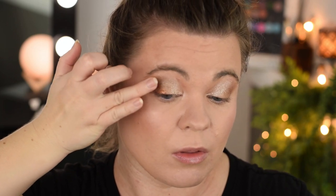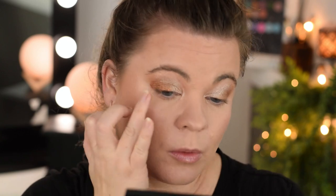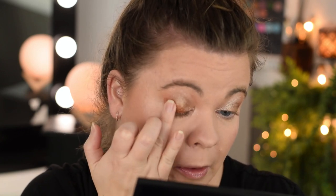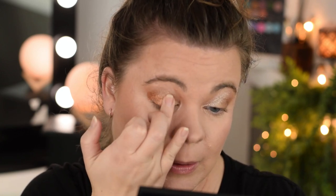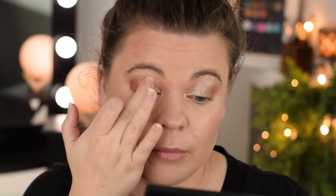And I'm just gonna blend on the outside. So that's what we've got so far. Now we're gonna do the astral Blood Moon shade and bring that all the way on the outer V. Really packing it in. And then just blending over. Ooh, yeah.